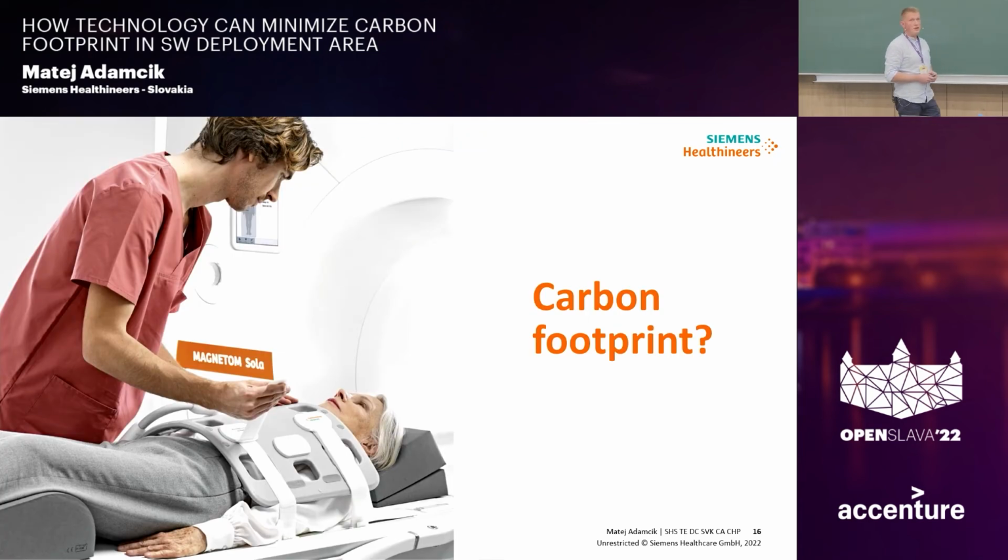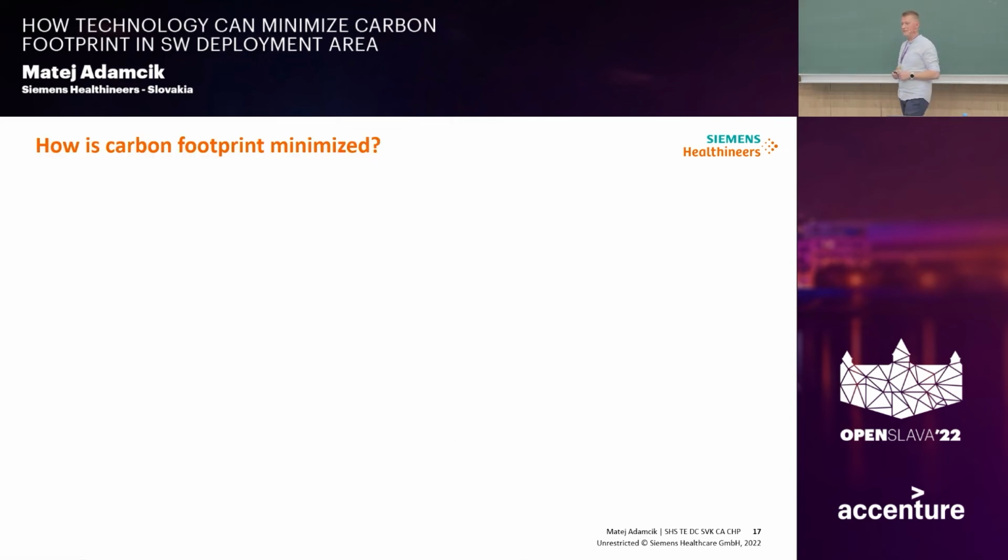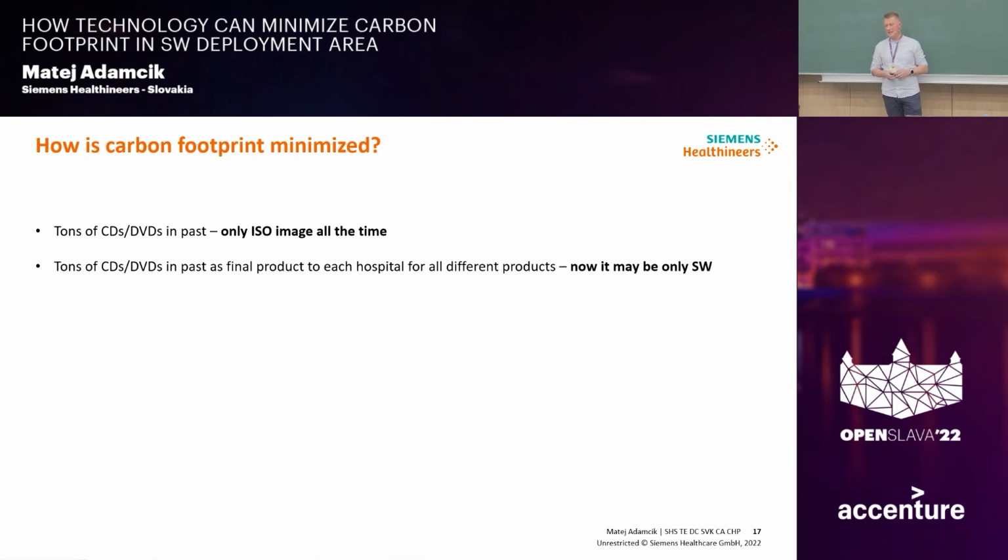I hope that I convinced you that this is much more sustainable than it was before, and it was about sustainability. I started with carbon footprint. Maybe you are a faster thinker and you already know, but for those who are like me, a little bit slower, let's say how this carbon footprint is minimized. We were using, and I remember this with my short work experience, tons of CDs, DVDs in the past. Now it can be only an ISO image all the time.